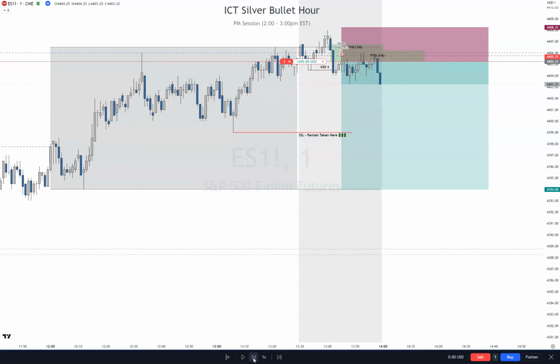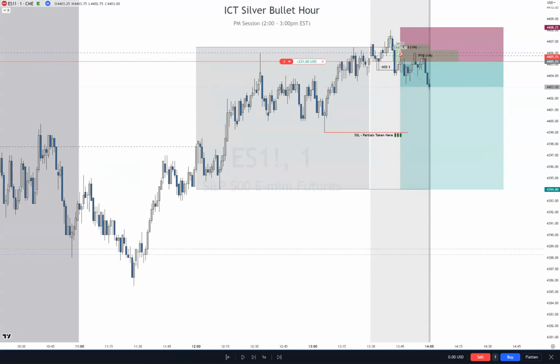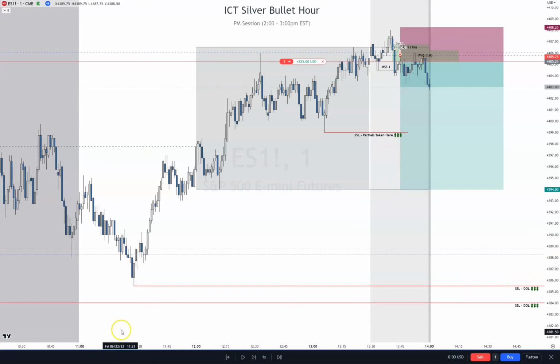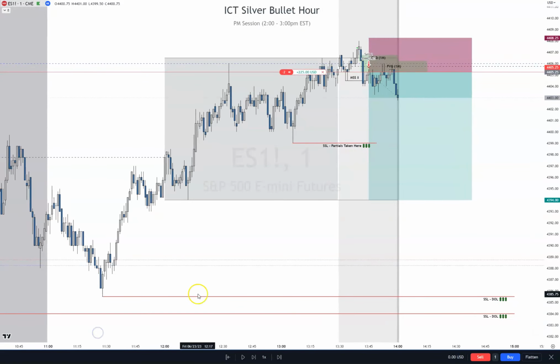Okay, let's see. Okay, so it leaves behind this fair value gap right here. Let's see what we get here. Guess we have another. Let's see. All right, so this is our first target. Let's see what other targets there are here. That's a draw on liquidity right there, and there's another draw down there. So that's where we're at.